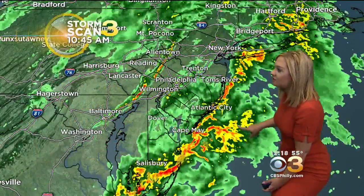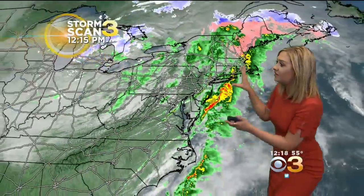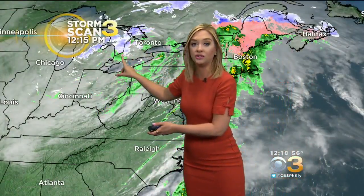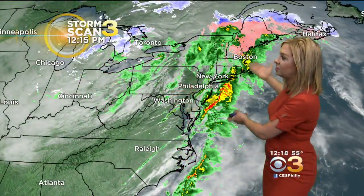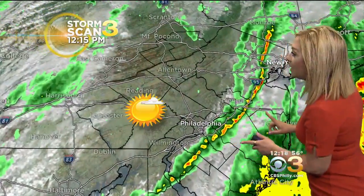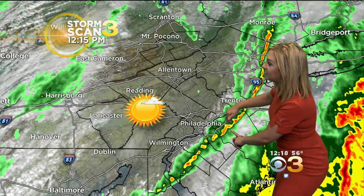And Storm Scan 3 showing us most of that moisture is offshore. Check out this cluster of thunderstorms looking off to the southeast over the Atlantic, and we do have this very dynamic system. The area of low pressure, you notice that counterclockwise circulation over portions of the Midwest, but all this energy is continuing to lift up and out of the Delaware Valley. But we still do have remaining this band of shower activity moving through the area now east of I-95.